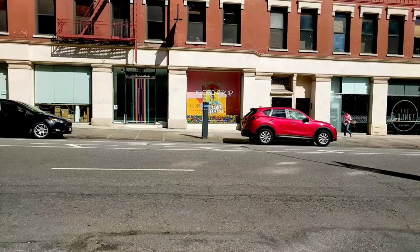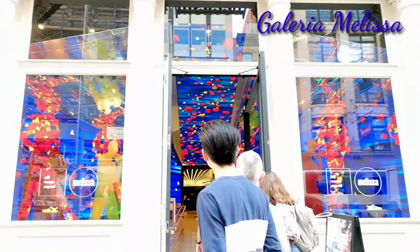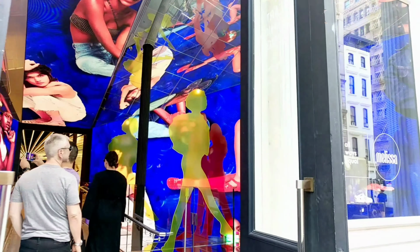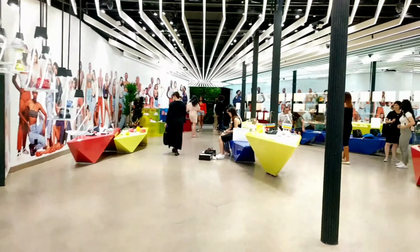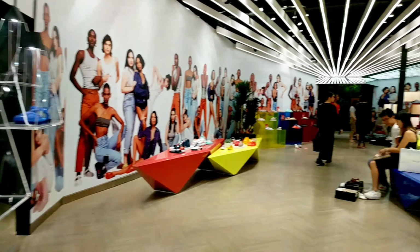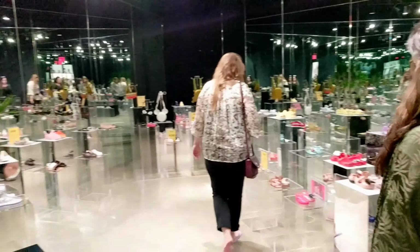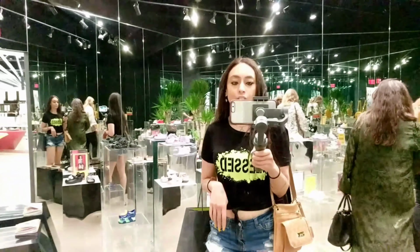I am looking at this shop. It's so pretty. This spot is really cool. I think it's a shoe store or something, but it's got this room and it's really crazy. Let me take you guys in. So yeah, it's a shoe store and they've got this room in here. Oh, they changed it. They completely changed it, you guys.